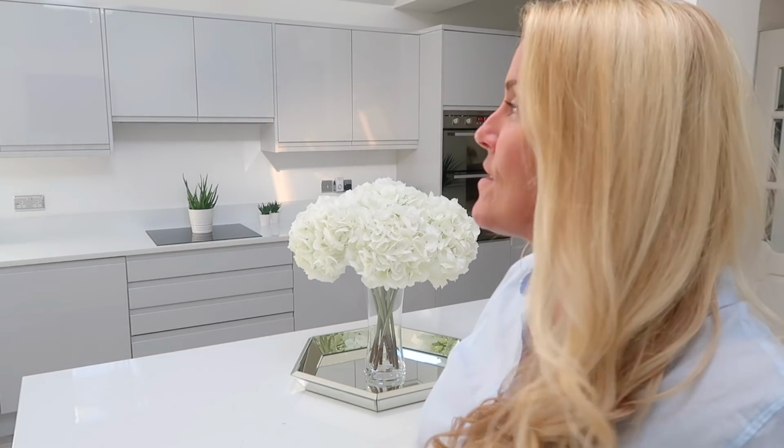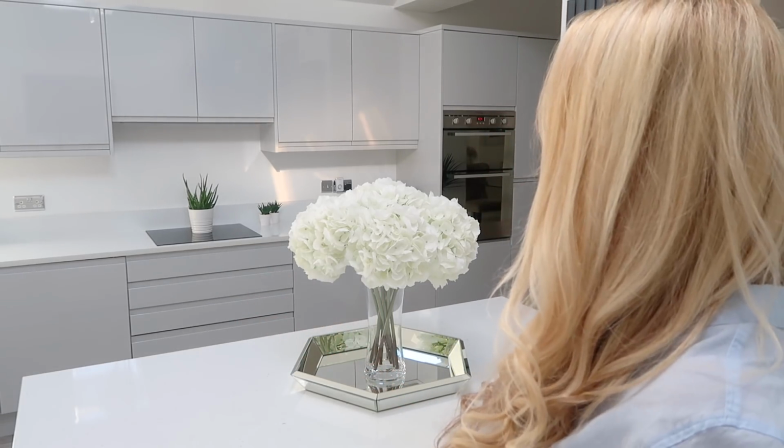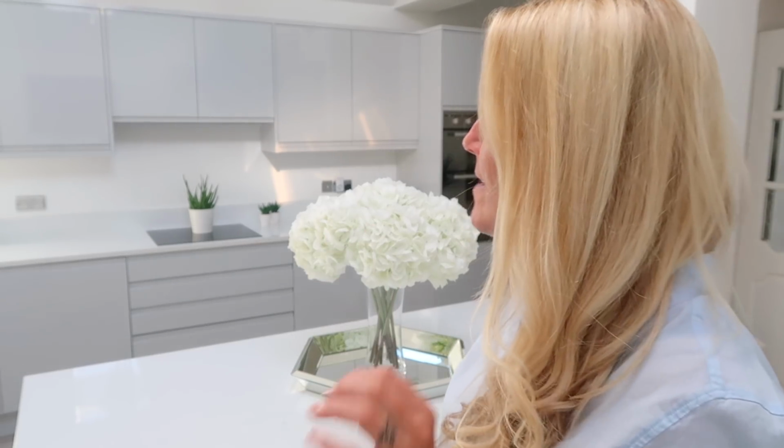So my kitchen cupboards, as I've just said, are dove grey, they're high gloss, it's the handleless kitchen, and I've got cupboards everywhere. I've got more cupboard space than I know what to do with. I'm actually tempted to put hangers in them and use some of them as wardrobes. I wouldn't go that far, but you know, never say never.